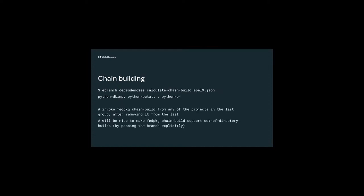Next, chain building, slide 22. Then you can basically say, hey, ebranch, tell me how to chain build all these dependencies. And it will tell you, oh, okay, this is a chain build invocation. It's almost like what you need to pass with fedpkg chain-build, except that fedpkg chain-build expects to be called from one of the repos in the final group. So you just basically go there first and take out the last component from the chain build string.